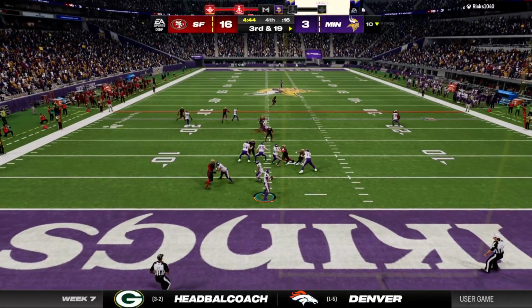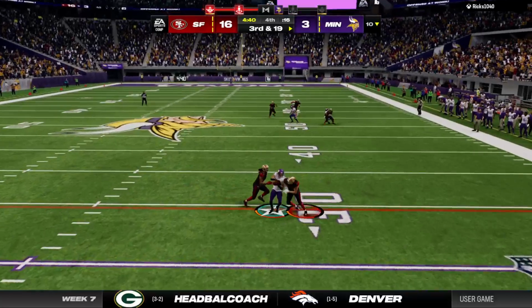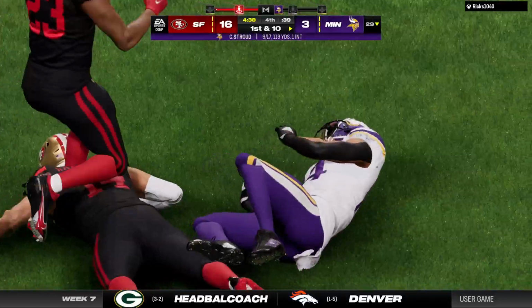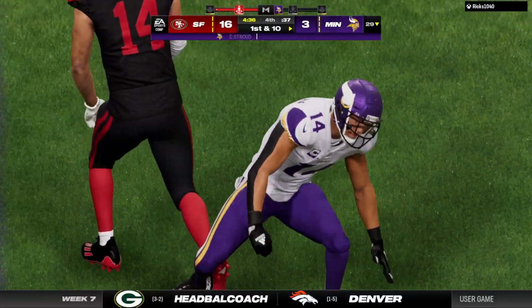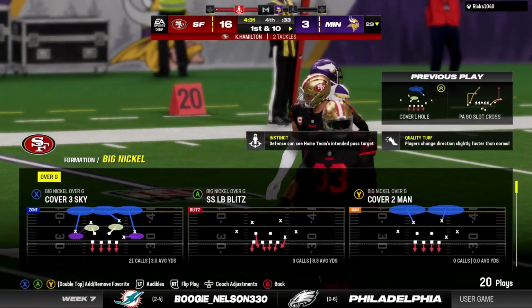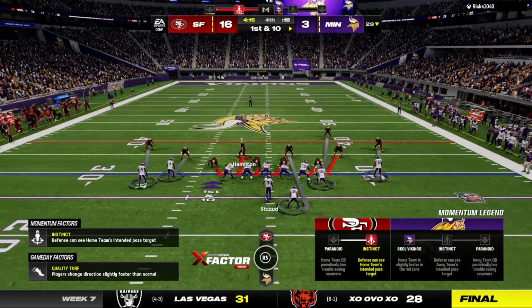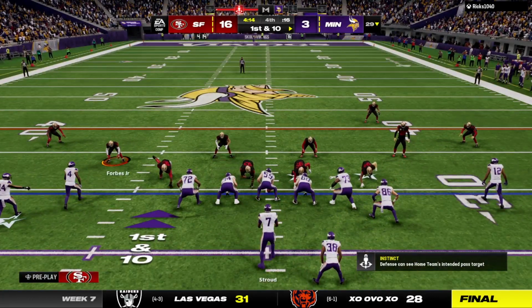Now on 3rd and long, they'll look to throw. Escaping the pressure right. And that'll be caught. It's St. Brown. And he will have a Vikings 1st down as they're able to get the 3rd down conversion. In a 2-score game, obviously, every play, every 3rd down, like we saw there, is magnified. Big pickup. It was a huge pickup.